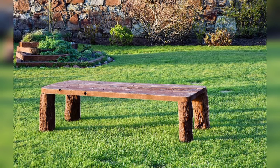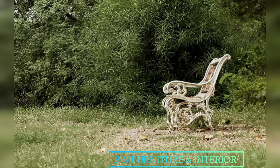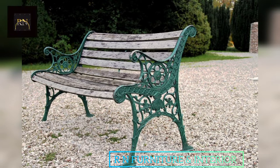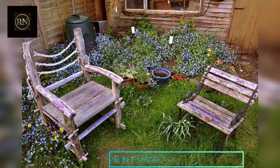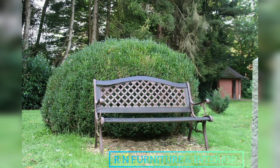7. Cast aluminium. Cast aluminium benches are heavier and more durable. 8. Ornate iron. Ornate iron garden benches are very heavy and hence they are durable and resistant. 9. Retro metal. Garden benches made from retro metal are very stylish and fancy.